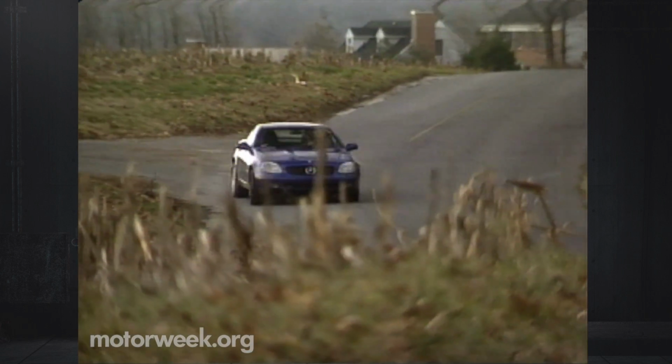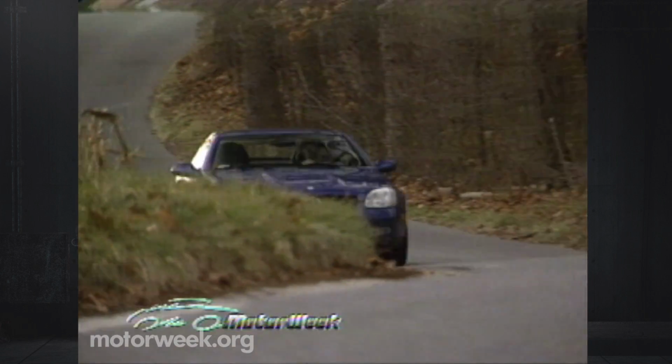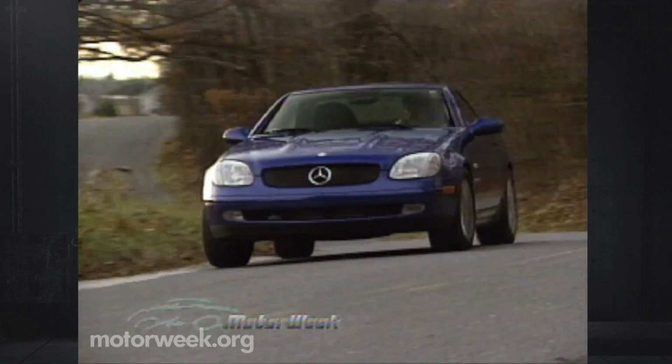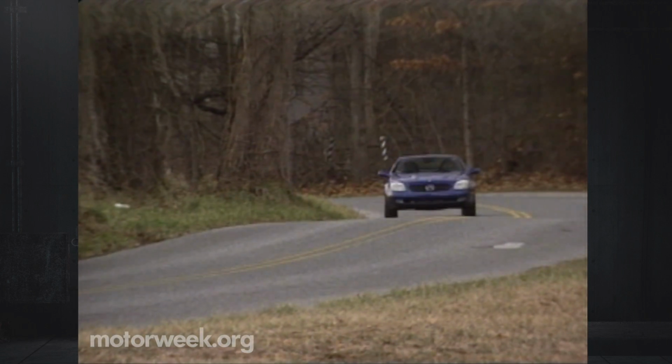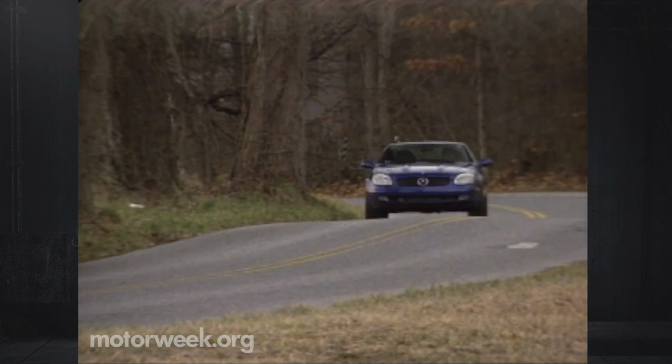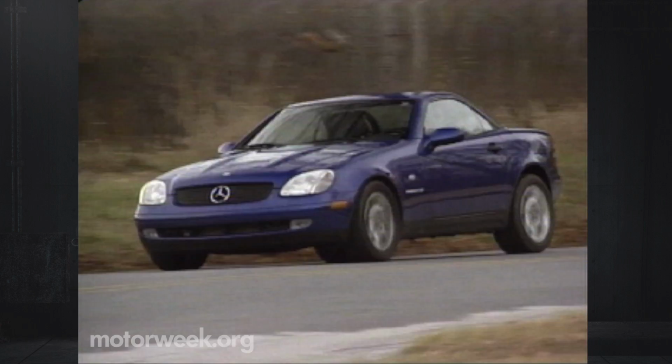The SLK once again slightly trailed the others. Stability was less of a factor out here since we couldn't safely maintain the same high cornering speeds, and the automatic transmission was clearly a liability. But it's worth noting that almost all of our drivers chose its smooth, solid ride for long highway hauls.